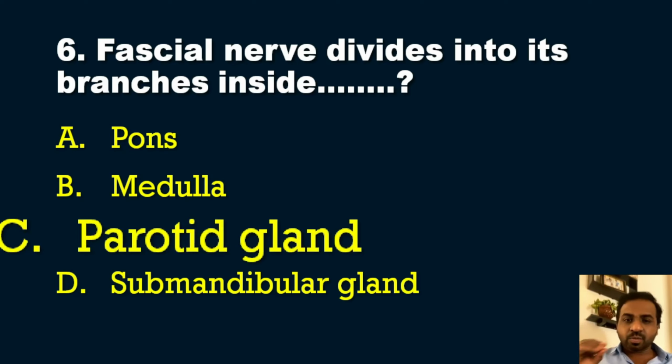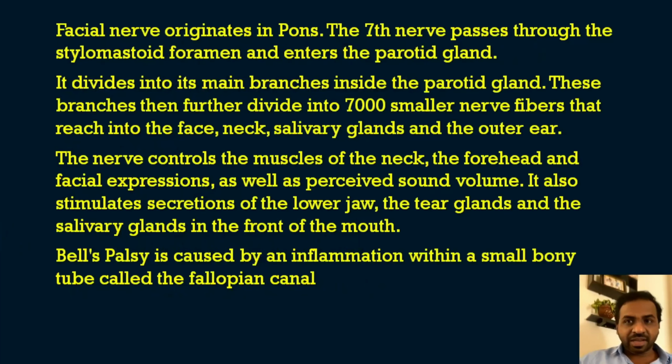Okay, so we'll have a small discussion regarding this facial nerve. You know that the facial nerve originates in the pons. Okay, so origination is from the pons, and the seventh cranial nerve, that is the facial nerve, passes through the stylomastoid foramen and enters the parotid gland. Okay, so this is the route of the seventh cranial nerve. It passes through the stylomastoid foramen, enters into the parotid gland, and divides into its main branches in the parotid gland. Okay, so here comes the answer for our question.